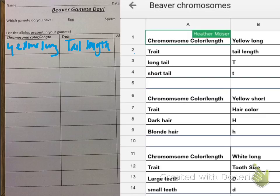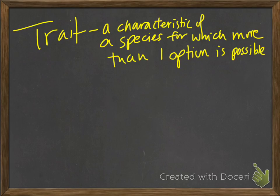An allele is one of the 2 options for a trait. And we talk about dominant alleles and recessive alleles. Let's take a moment and backstory that. A trait is just a characteristic of a species for which more than one option is possible. So in humans we think about eye color, skin color, hair color, and none of these are really binary. It's not like you have red hair or white hair, or brown hair or blonde hair. Look around. You've got tons of shades and in-betweens. It's way more complicated than we usually make it. But those are traits. Now, for each trait, there are generally 2 alleles.